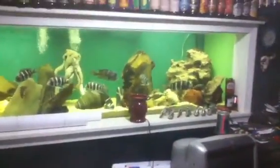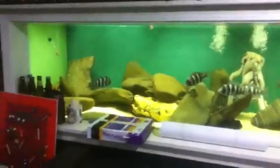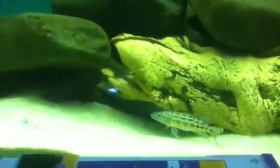So across the way, on the other side of the family room, if you will, is my wife's 240 with a dozen frontosa in it, and there's some compressiceps in here. There's a gold compressiceps right there, and we have a black compressiceps who likes to hide down there, and we have a cylindricus and an incambe in here. So Lake Tanganyika.